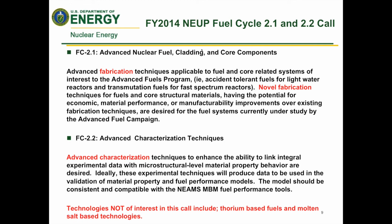So in the past, for instance, we funded an NEUP last year with Dr. Peter Hosemann at UC Berkeley to look at advanced uses of the FIB technology to investigate micromechanical properties of irradiated fuels, and understanding how to use that technique with irradiated fuel material. So that type of advanced characterization, I think, is what we're after with FC-2.2.